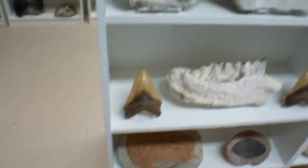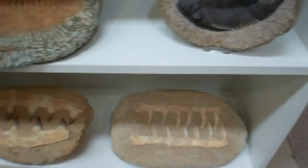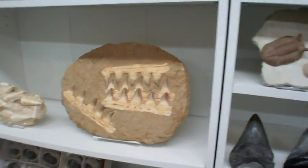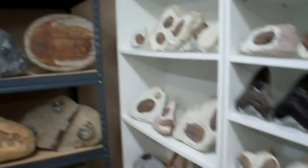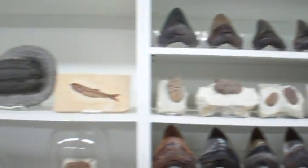I have a lot of dinosaur age jaws, mosasaur jaws, dinosaur jaws, and a lot of Paradoxides, which is one of, if not the largest, species of trilobite that ever lived. I probably have about 100 of those. I don't have any prices on anything because these were to never sell. This was just part of my own private collection.